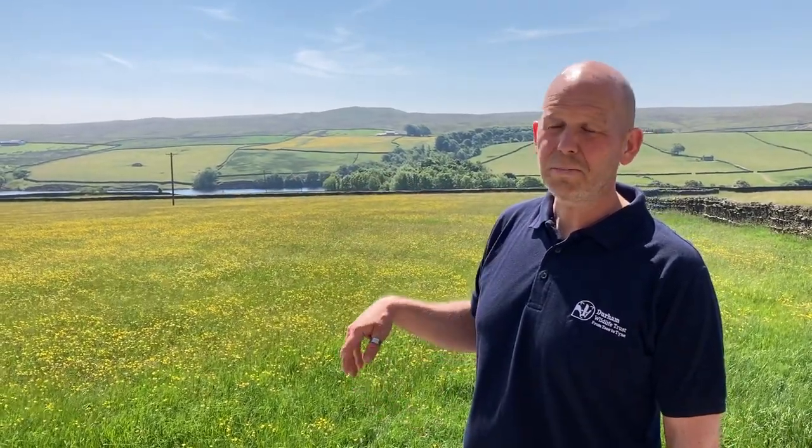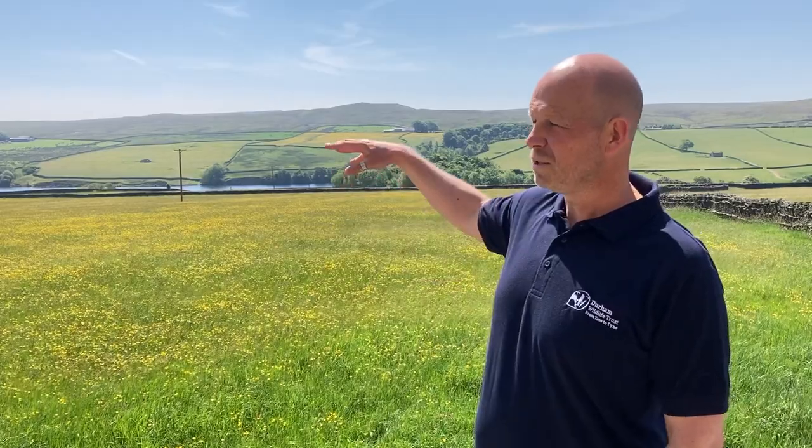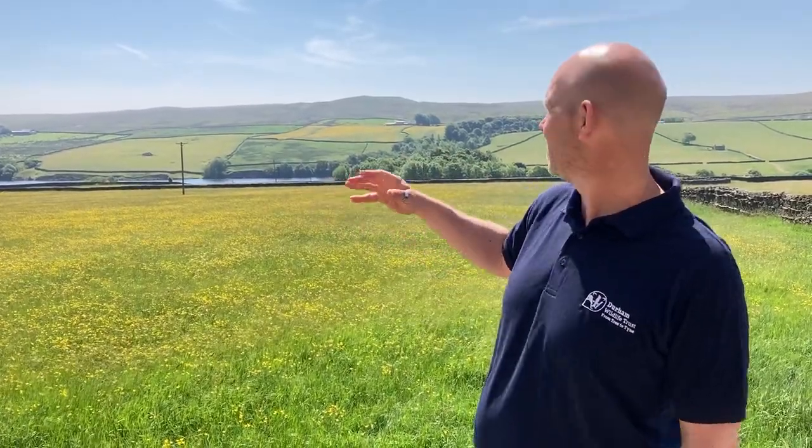It's a nice little loop, and there's interpretation all the way along the route, which tells you a little bit about the importance of the meadow and all the plants, invertebrates and bird life that we find here, but also the importance of the wider ecological landscape, and nice little bits about the geological landscape that we can see all the way around us too.